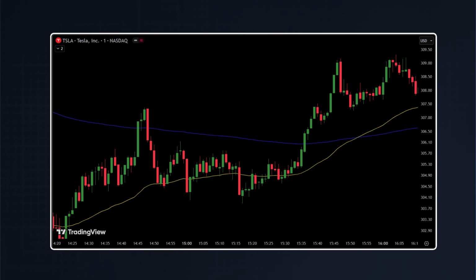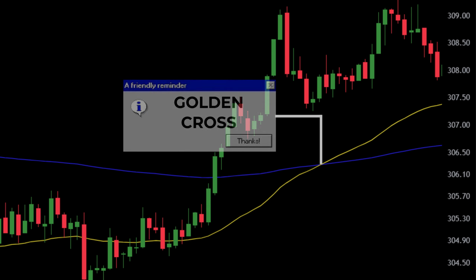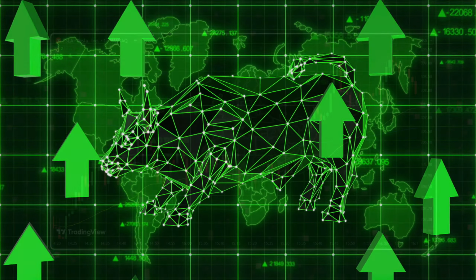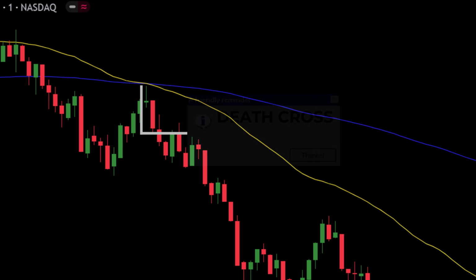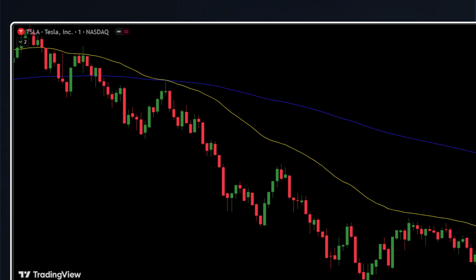When the EMA 50 crosses above EMA 200, that's the golden cross, a sign that momentum is turning bullish. When EMA 50 crosses below EMA 200, you have the death cross, a signal that sellers are in control.